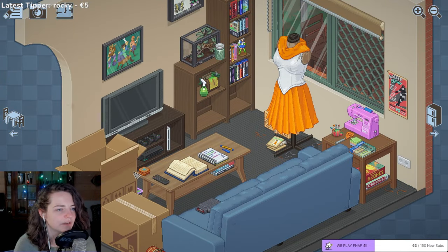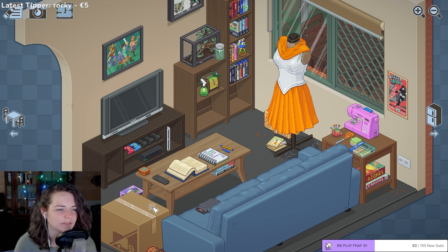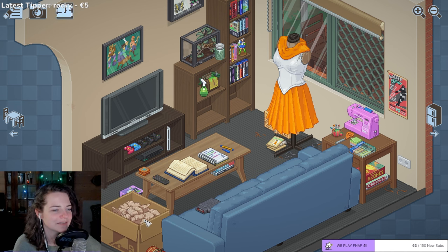More stuff to put here. Yes, another box gone. But listen. I feel this is a little bit mean. I'm not allowed to put stuff on the floor, but look at all the stuff that's already on the floor. And a heat pad? Is that a heat pad? I'm assuming it's a heat pad.